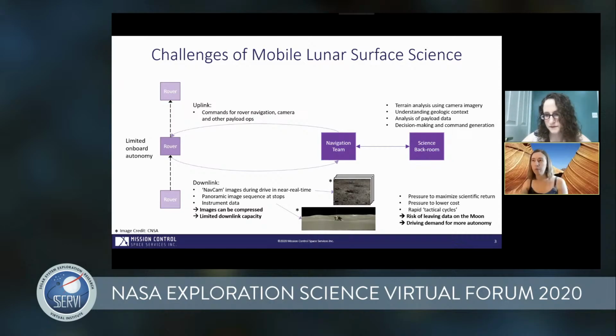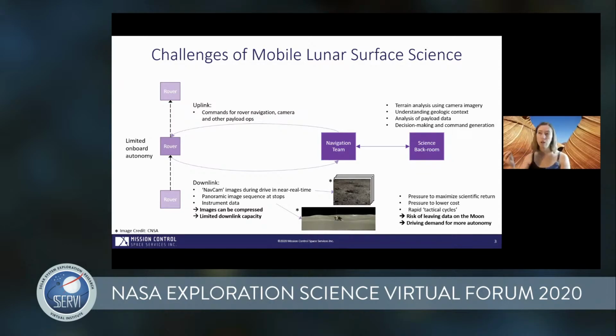So in this new commercial paradigm, delivery and operations companies face pressure to maximize scientific return and to lower costs. These are challenges that we embrace because ultimately we face the risk of needlessly leaving data behind on the moon, and no one wants that. So this is what's driving the demand for more onboard autonomy.